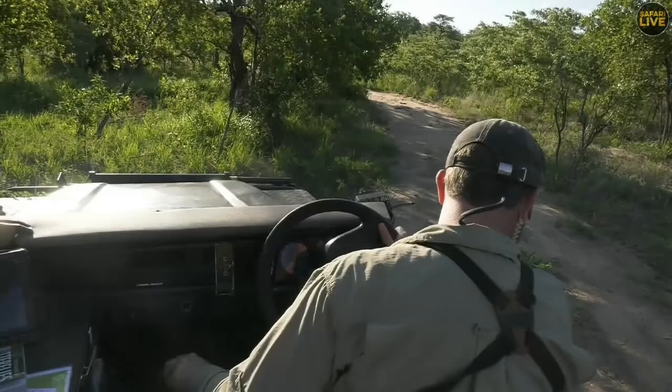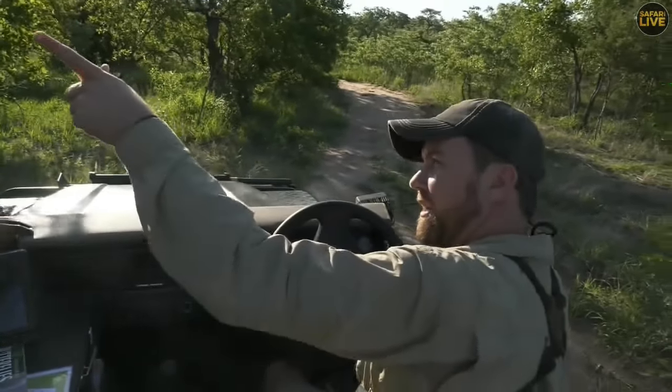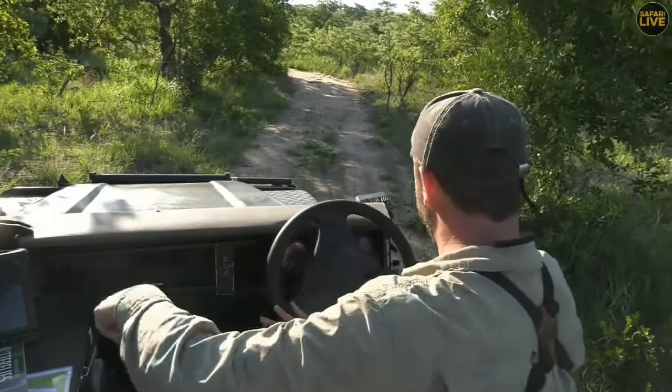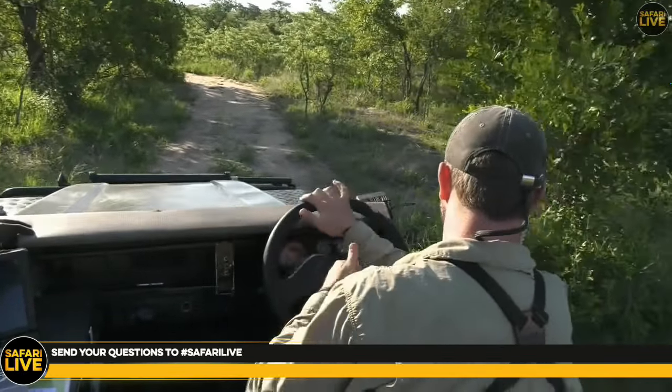He's definitely after this morning because his tracks came from the south and they actually came through the block here and down on that side. So a very interesting movement he's on now. I don't know if he's scent marking or if he's trying to confront Ukomori.